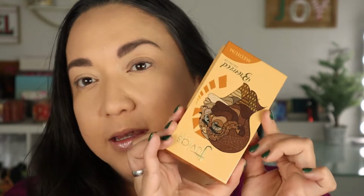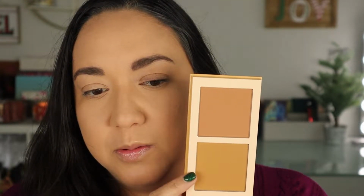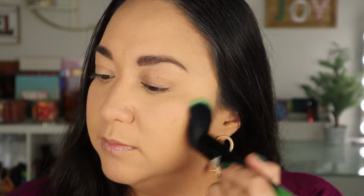So let me zoom you guys in really quickly. First things first, bronzer. So I got the shade medium in this. I've been wanting to try this forever. I heard such good things about this. One looks like it's maybe a little bit more pink, maybe more cool, and this one looks a little bit more warm. I think both of them will work on me. I'm gonna use this Unearthly Cosmetics A2 brush and go into the cooler one. See how it does.